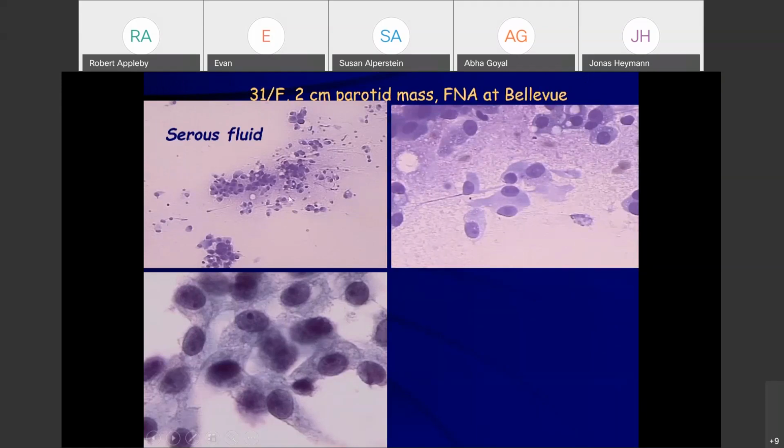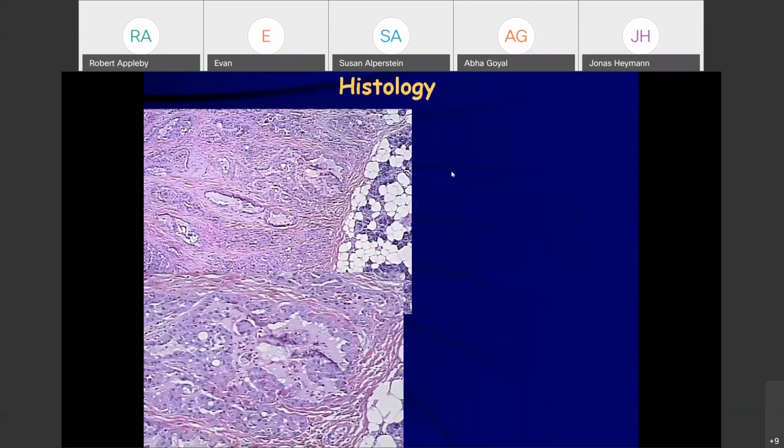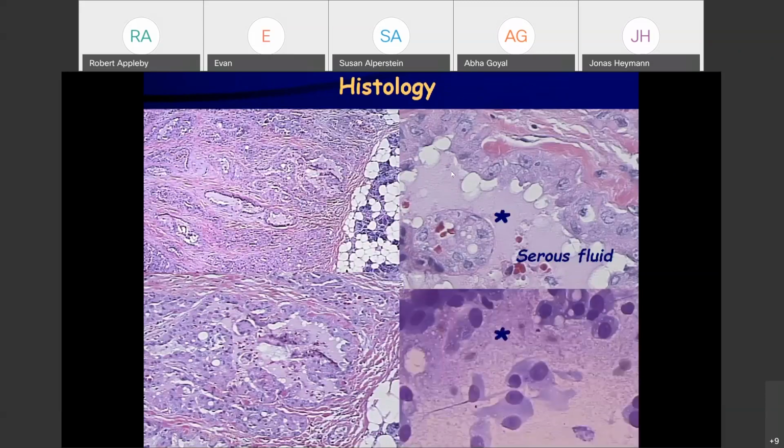Another case, you have serous fluid, polynuclear. Polynuclear means protein synthesis, making a lot of serous fluid. This is a recurrent acinic cell carcinoma.